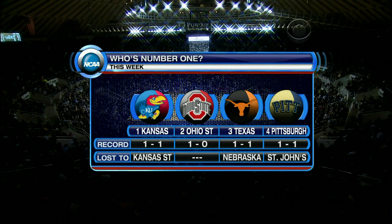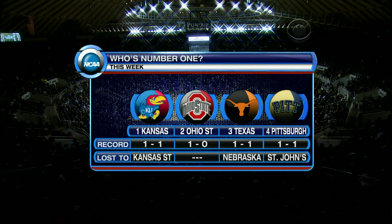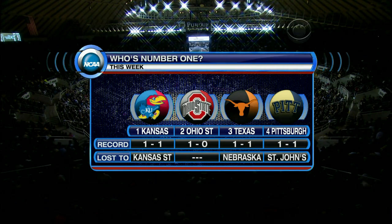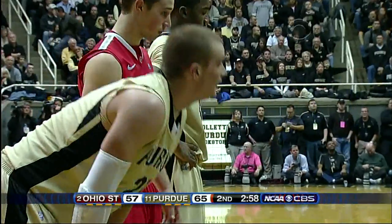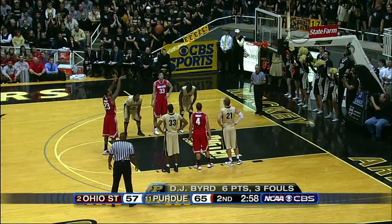Who's number 1? Well, Kansas lost to Kansas State. Ohio State in trouble here. Nebraska defeated Texas. And what a play by St. John's to win. Oh, man. Steve Lavin and his Gene team, Cady. Yeah, Gene Cady and the rest of the staff, along with Dwight Hardy, vying for Player of the Year consideration in the Big East.